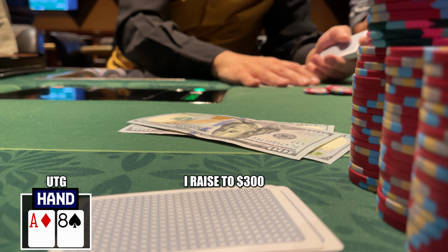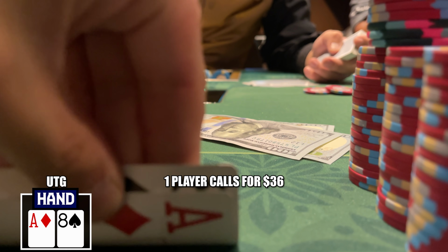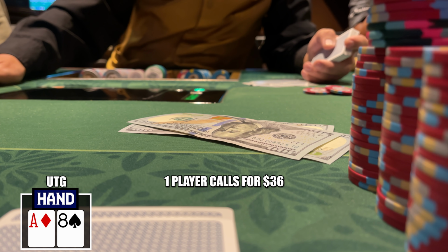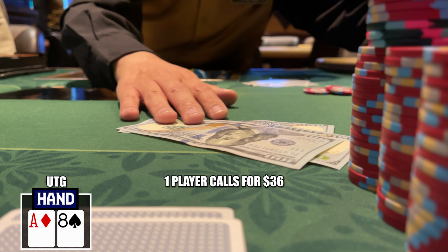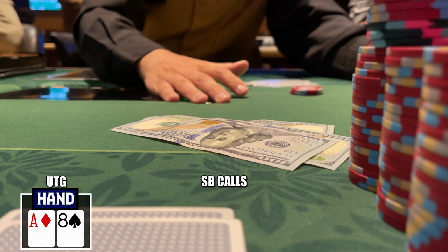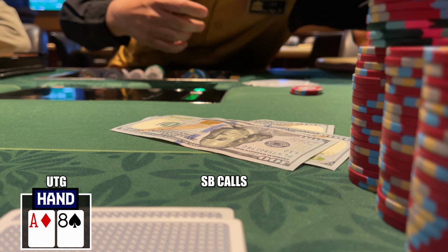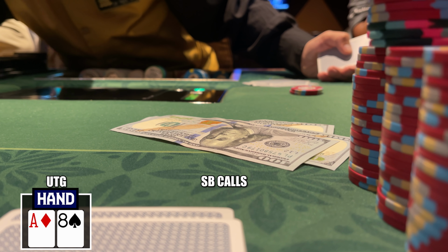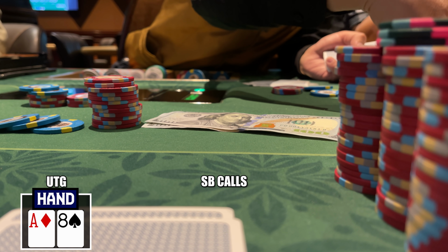And now there's a small stack player who makes the call for like $36. So we've got some really big stacks and some really small stacks, it seems. I thought the action would end there, but apparently the small blind makes the call as well for about $300 total. This small blind player, same player from last hand, also has a few drinks in him, and has about $126 behind in his stack. So we're going 3 ways to a flop. The side pot is bigger than the main pot.